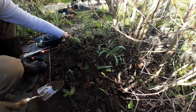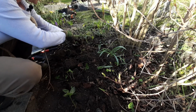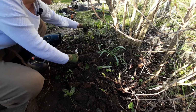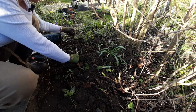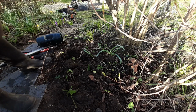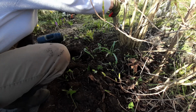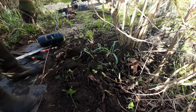So these are the new baby hellebores that I planted. This is a weed, a creeping buttercup here. Get him out. But I think this patch here, I think that's Mombretia. We cut some of these straggly branches off the bottom so we get as much light as possible to these plants.